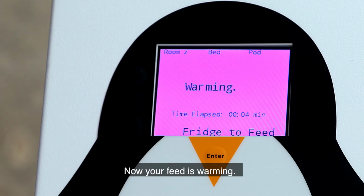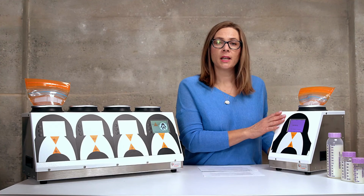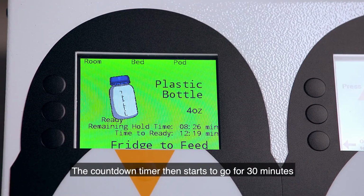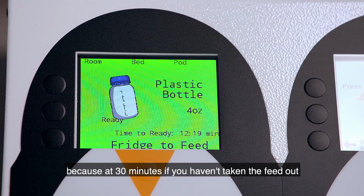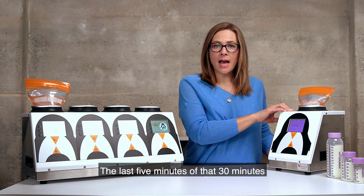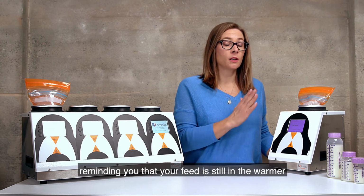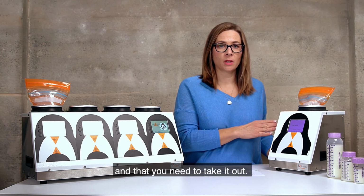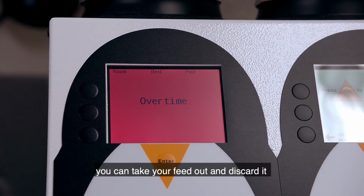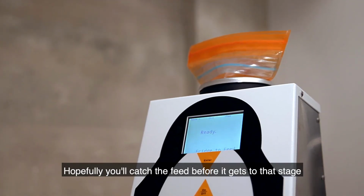Now your feed is warming. When it gets to the actual thermal neutral zone temperature, it will give you a green screen that says it's ready. The countdown timer then starts for 30 minutes, because at 30 minutes, if you haven't taken the feed out, you have to discard it. In the last 5 minutes of that 30 minutes, you will get an audible tone every minute reminding you that your feed is still in the warmer and that you need to take it out. Once the red screen comes up, you can take your feed out and discard it and turn the machine off, ready for the next one. Hopefully you'll catch the feed before it gets to that stage.